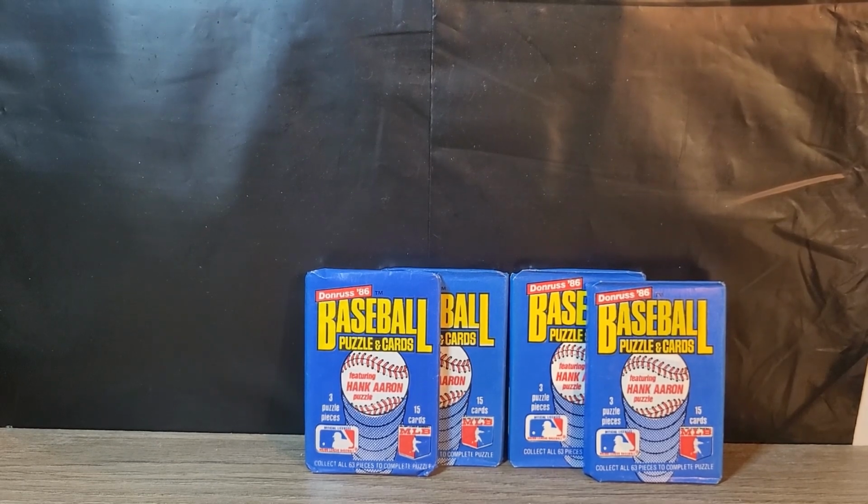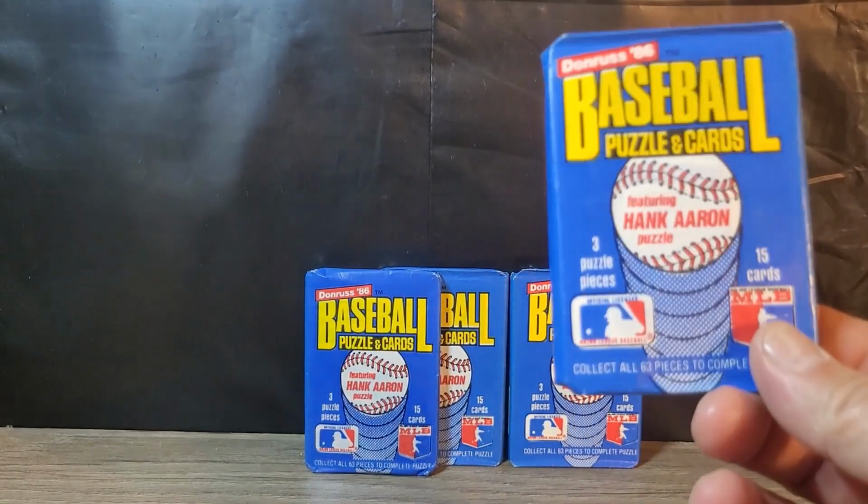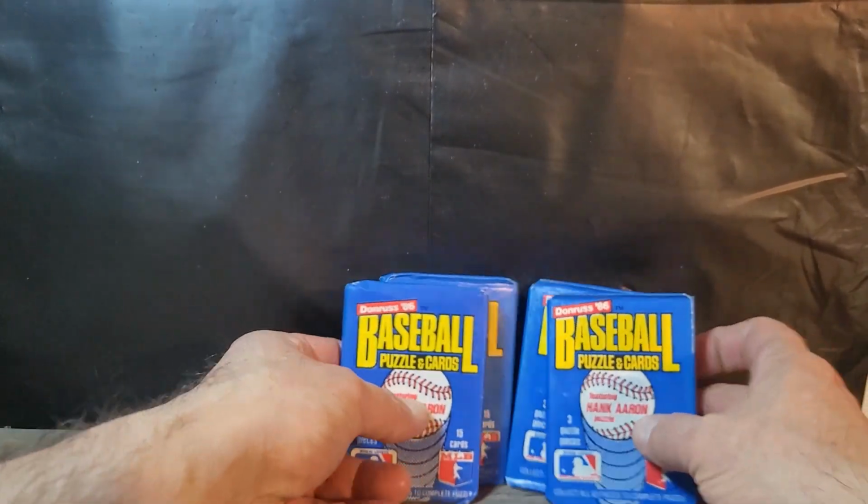You could also find Cal Ripken Jr. The Pete Rose King of Kings card is another card that people like to find in this. Bret Saberhagen has a few cards in here also. But anyway, enough with me babbling about these. Let's get to opening some.